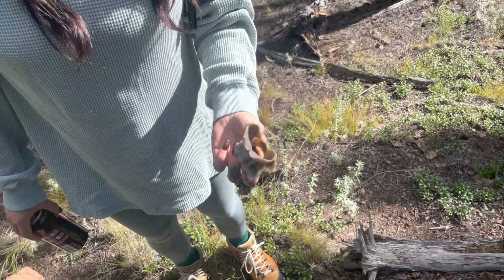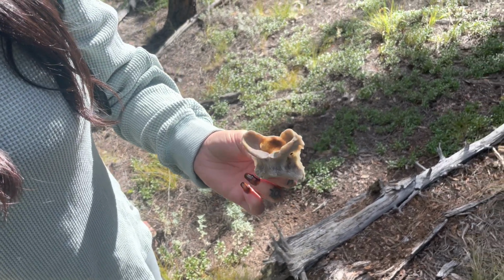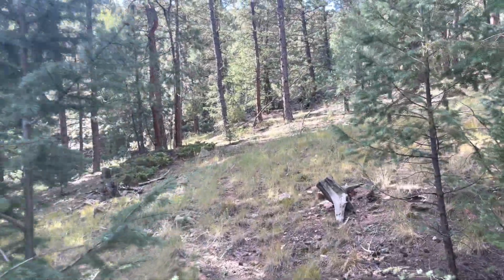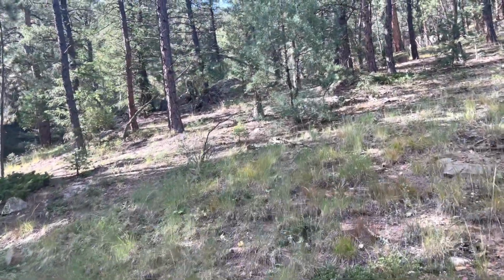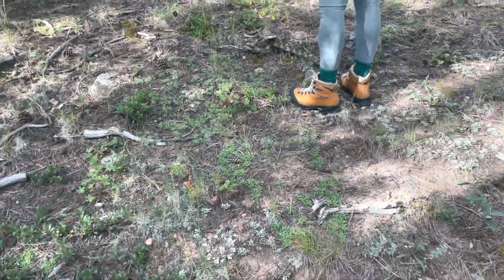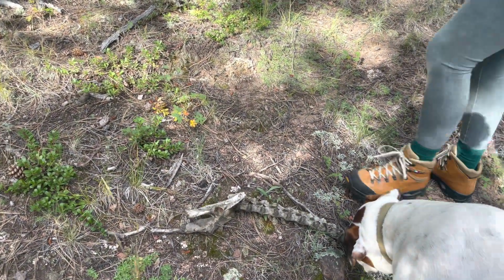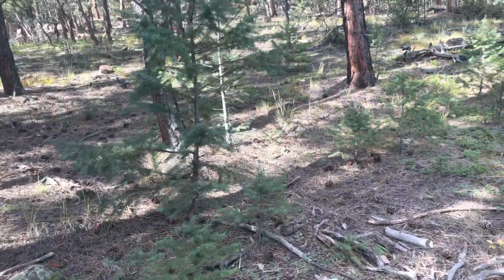Some good signs of predator activity. It's like a vertebra of a larger animal, definitely probably a deer. But there's definitely predators in the area. Just keep heading up to some of these rocky outcrops and poke around. More signs of predators out here. Got the spine and looks like the hip socket of a small deer. Leo, no, don't eat that. Yeah, let's see what else we can find out here.